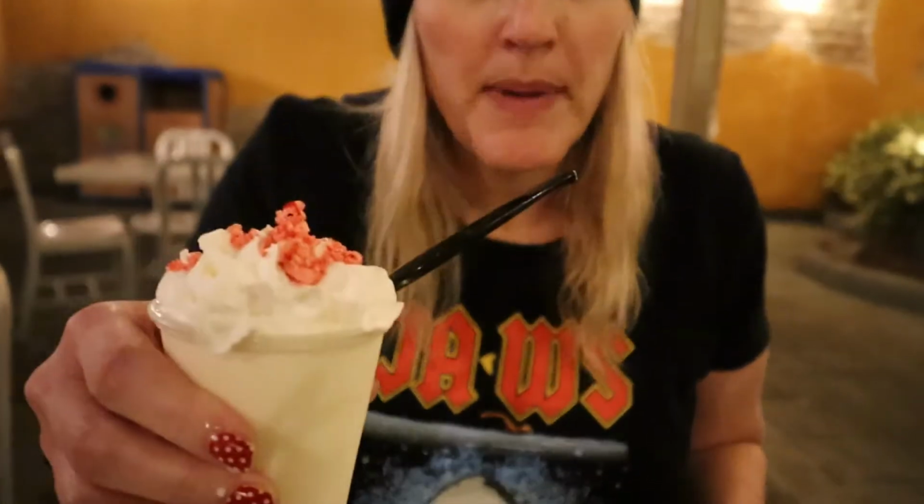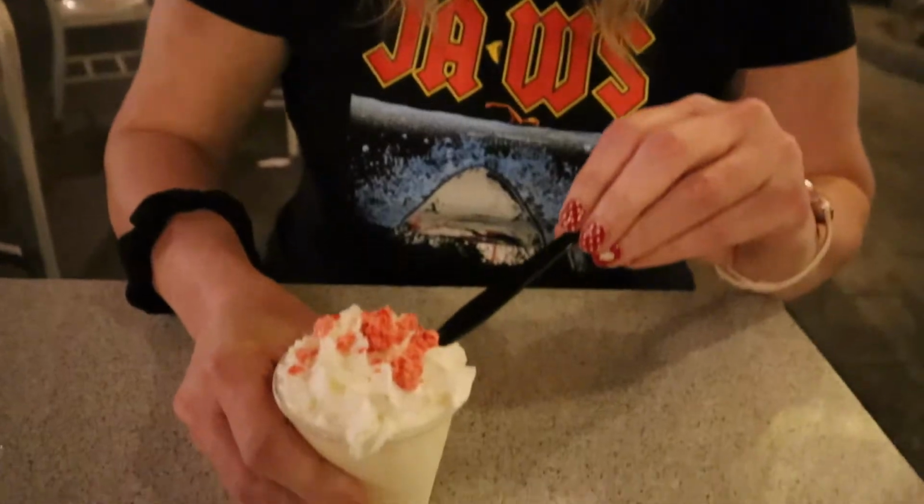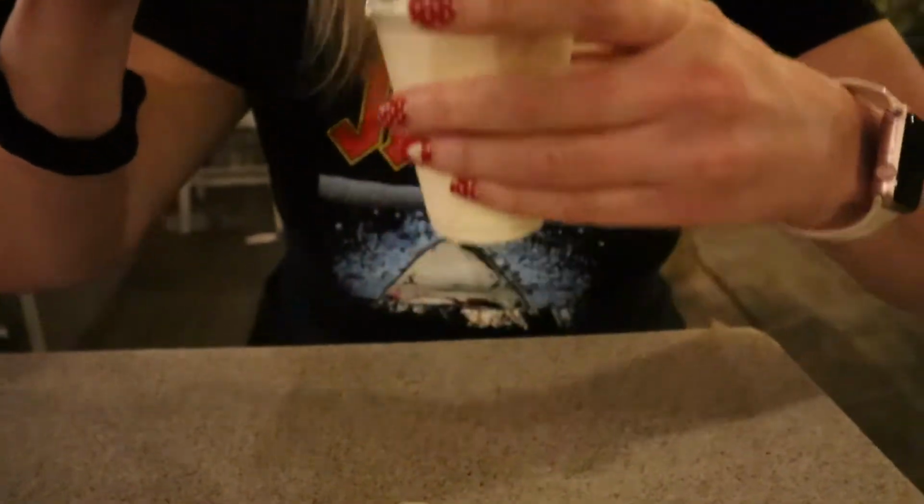Decided to get another drink along our adventure. This is a peppermint eggnog. So this has in it half and half, whipped vodka, and I believe some other type of white chocolate liquor in it. And it's going to be peppermint flavored. And they didn't give me a straw. So, very messy.